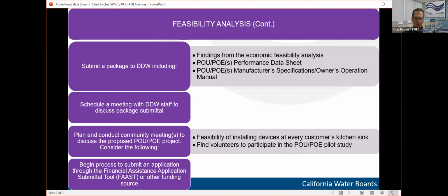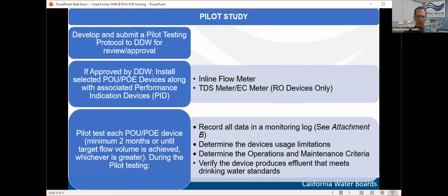I won't read this all to you. So maybe that last purple one: the regulation talks about how you need to submit for funding for a long-term solution, right? This is all predicated on point of use and point of entry being an interim solution, and thus the 3-year permit renewal. But hopefully, and in most cases, the water system, the community, is trying to implement a long-term, sustainable, robust solution. So maybe a new source, maybe a consolidation, maybe a centralized treatment, right?